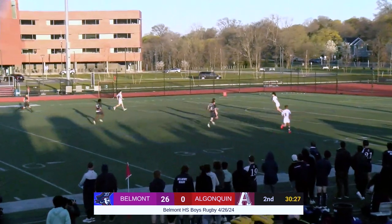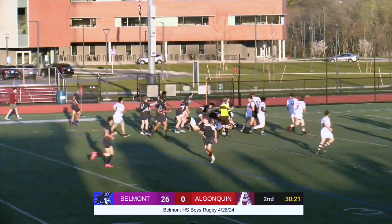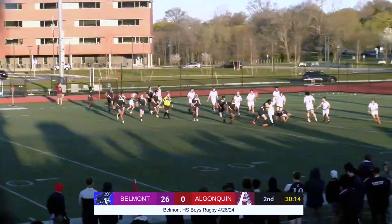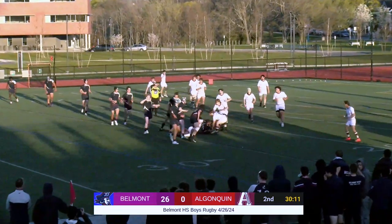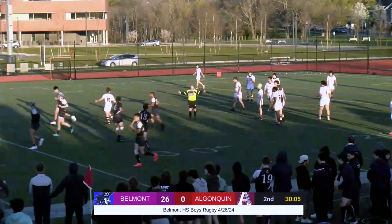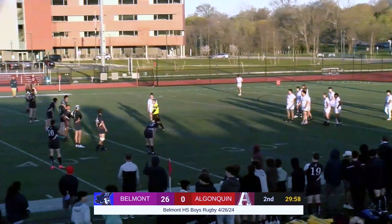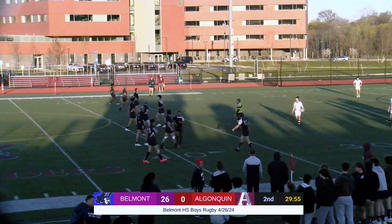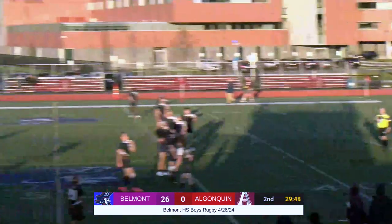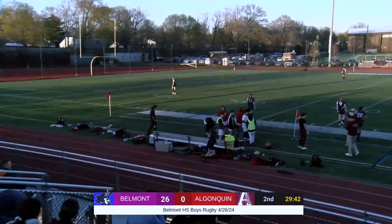Nice kick. And the 15 from Algonquin. Ooh, once again handling. Collecting that ball well and returning it. Preston Biamu, the 8 for Algonquin. And Belmont called for throwing that ball away. Sort of an unsportsmanlike conduct call. Yeah, that's an extra 10 meters for Algonquin on that penalty. So a little bit undisciplined by the Marauders.